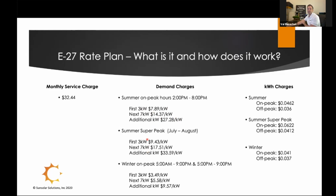In the summer super peak, which is July and August, they're going to charge you $9.43 for each of the first three, then $17.51, then $33.59. Okay, and then here's the winter. The winter is much lower.